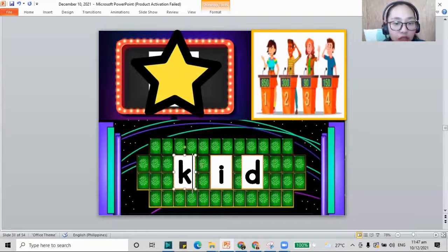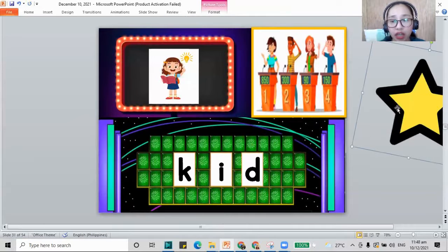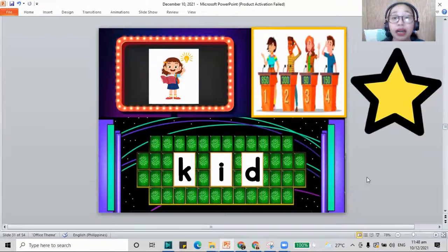Another one, we have K-I-D, kid. Now there's another kid word, and that is you. You are a child, you're also a kid. And just like the girl here, you're also a kid.